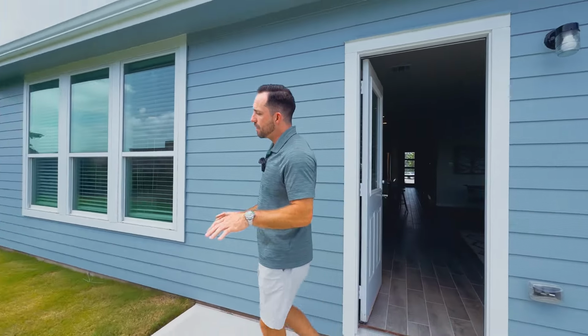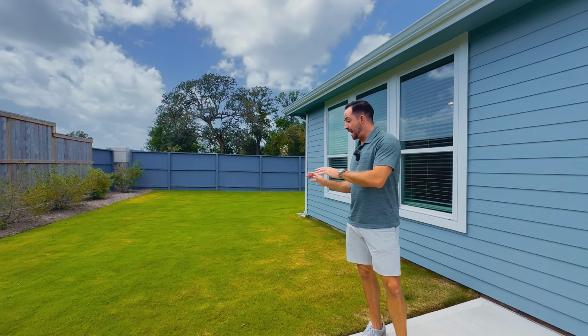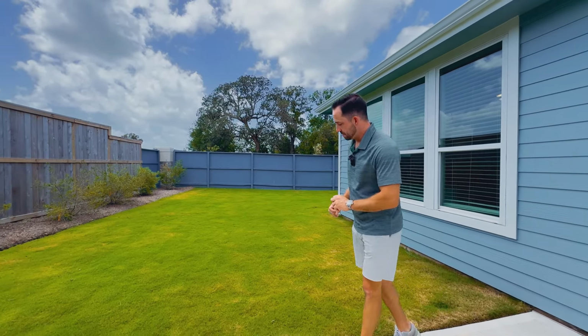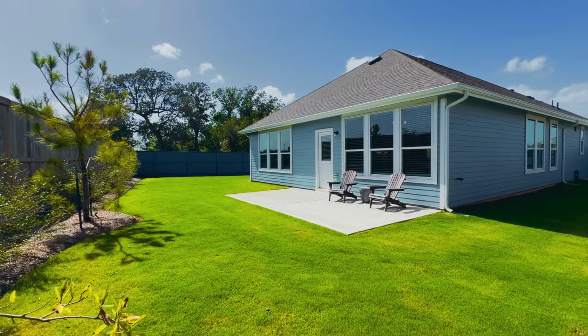Now, another thing that I really love is the grass out here. I haven't mentioned this yet, but you've got two options. You've got St. Augustine and Bermuda here in the Houston area. I would prefer St. Augustine. It's nice for barefoot. The kids can play in it. It's just softer. It's not as itchy and debatably easier to take care of.